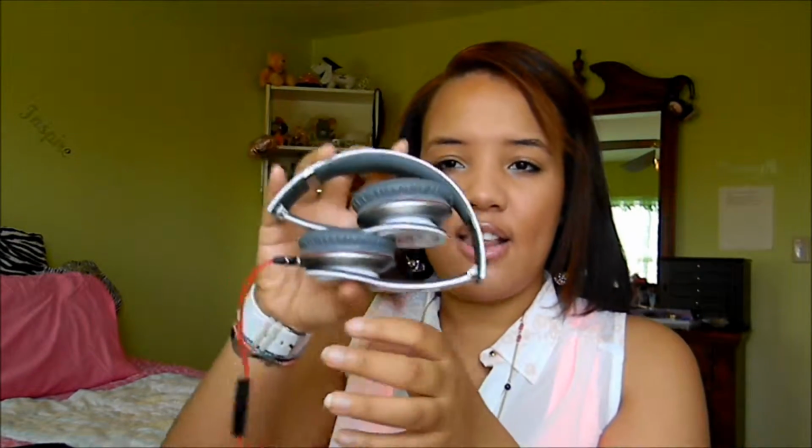So I love this. My next non-beauty favorite is actually my headphones. These are the Beats by Dre, and they're in the white color. I actually got these as a birthday gift from one of my friends last year. And I love how they fold up. They actually came in a little black carrying case, but I don't have that with me at the moment.